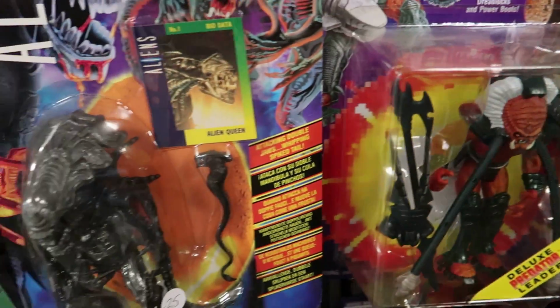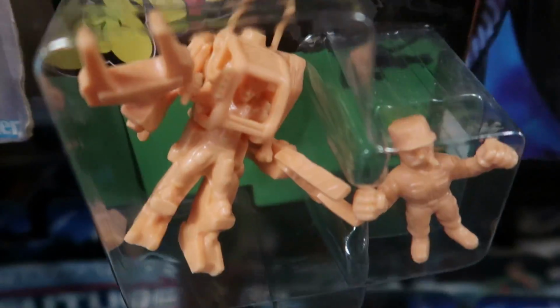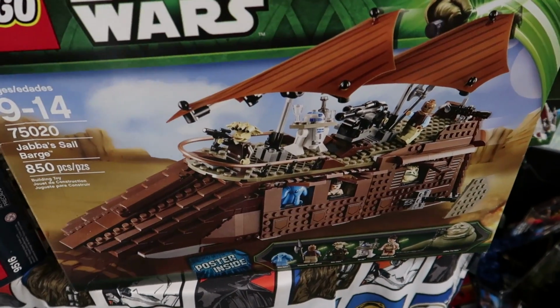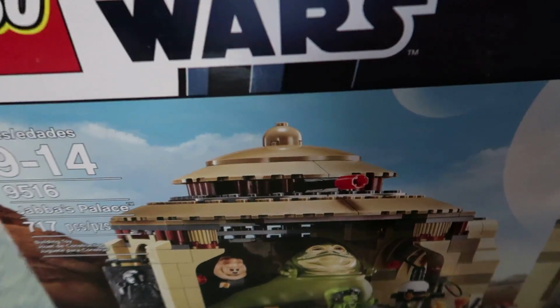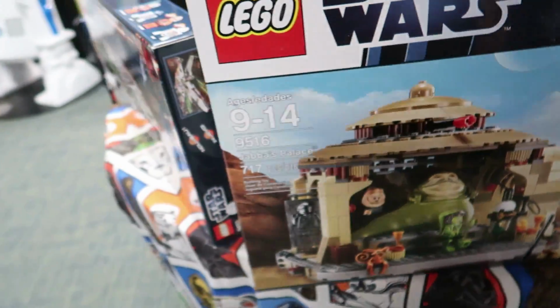Cool stuff. Oh, and here's those muscle men, the alien muscle men that I think are hilarious and super adorable. Okay, maybe some more Star Wars stuff. This is in the front of the store. There's Jabba's barge. More Legos. Ooh, look at that Lego Jabba scene. That's really neat.